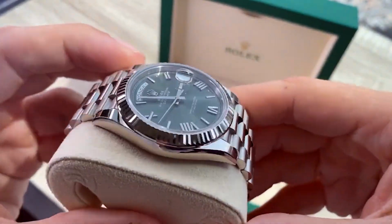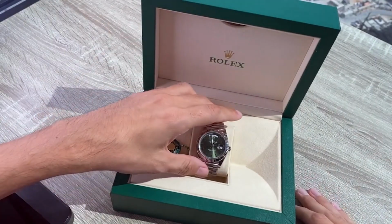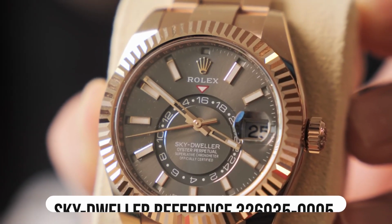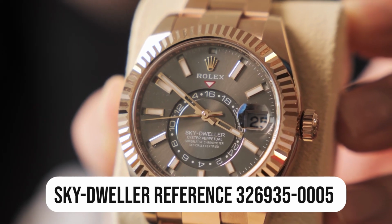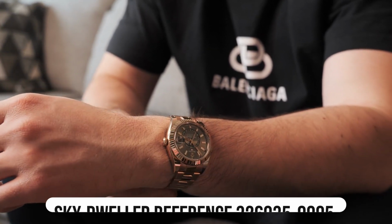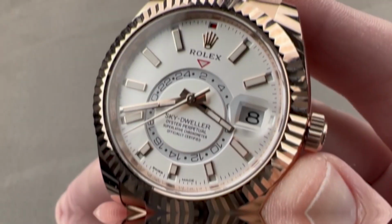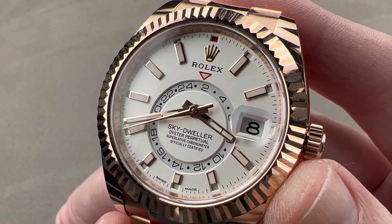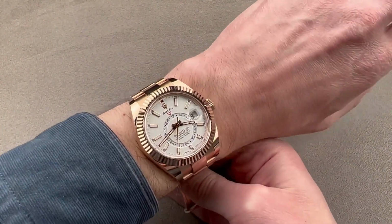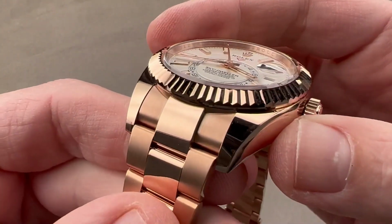With a comfortable 40mm case and a 70-hour power reserve, this watch is accurate to within +2 or -2 seconds per day. For frequent flyers, the Skydweller reference 326935-0005 is a perfect choice. It is made of Everose gold and has a 72-hour power reserve. It has a white dial with an annual calendar and a 24-hour indicator. It's one of Rolex's most expensive watches.